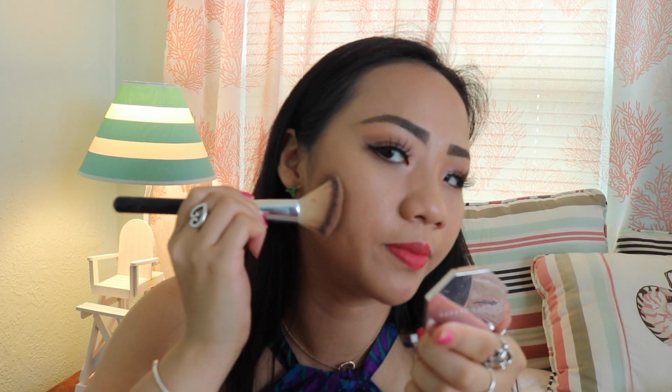Let's add some Hula Beauty to bring back some of the color. Not much. So an easy way is to think of an E or a 3. This is what you're going to do, like this. So I'm going to draw from here down to here, from here down to here. It doesn't have to be perfect, you guys. We are just going to add some color. Since I don't have any other brushes, use your fingers.